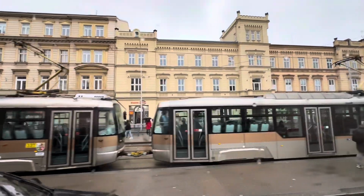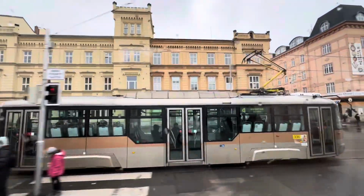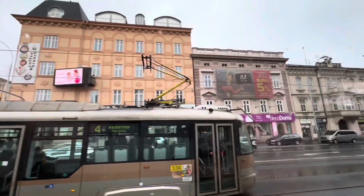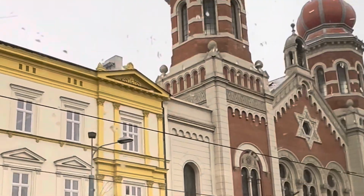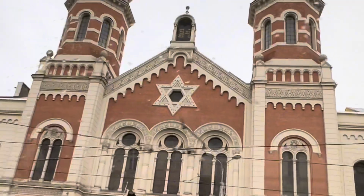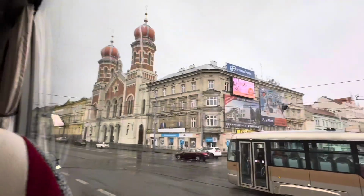Yeah, the old city is coming up on the right hand side in a moment. They tore down the walls, unlike in Nuremberg, but we're going to have to explore the old town by foot. So on the left you have the synagogue. The synagogue seems to be closed.